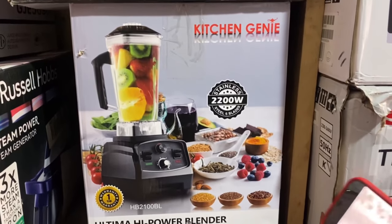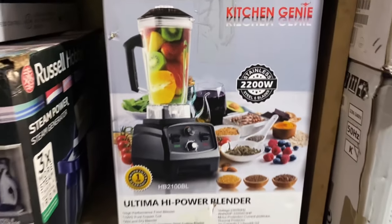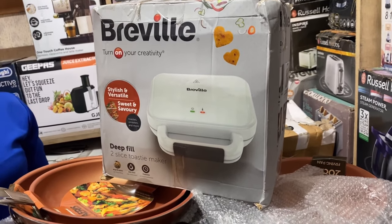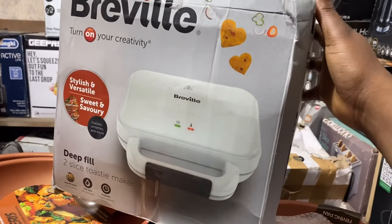This is the Kitchen Genie blender. How much? So this one is high performance. Dry, wet, everything, 48,000. This one is 10,500 naira. And they have smaller ones. This one is how many face? Two face. This is 2 faces, 10,000 naira.